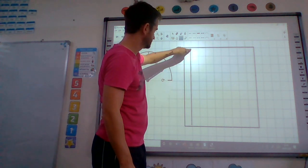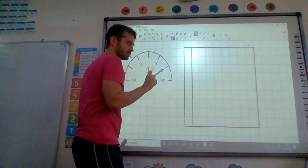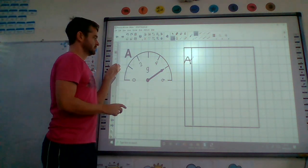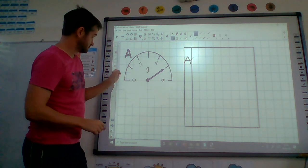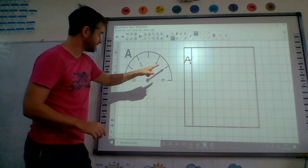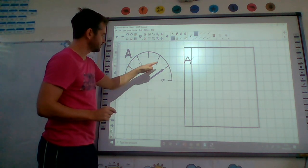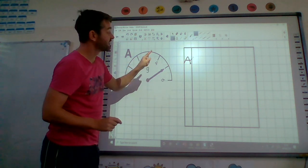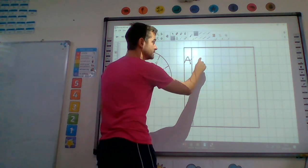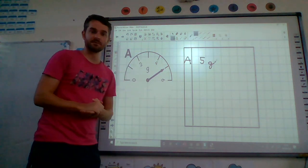Here's my margin. And with one letter in one box, I'm going to write A. Then I complete these 4 steps. So I check the units, okay, it's grams. Then I check the scale. 1, 2, 3, 4, 5, 6. Okay, so it's going up in ones, but not all of the numbers are there. 1, 2, 3, 4, 5, 6. Check the missing number. 5. So it's 5 grams. A, now I can leave a little space here, 5, and then next box, go for grams.